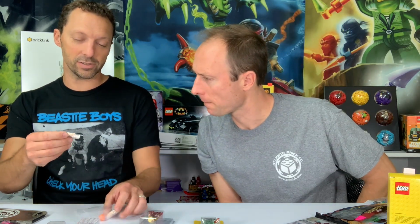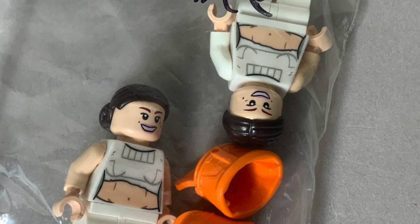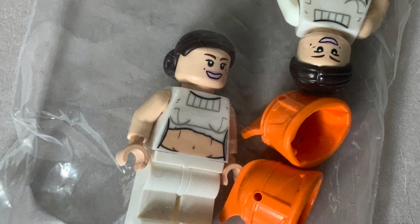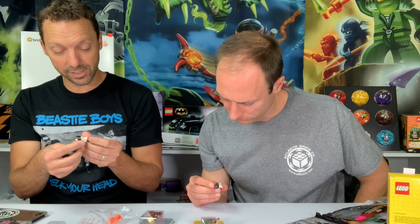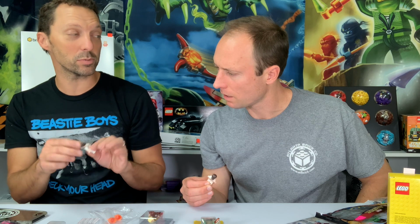If anybody could shed some light on this Padme Amidala: what's wrong with her? Everything says Lego on it. The arms say Lego, the hands say Lego, the legs say Lego. Everything says Lego, but the quality of the plastic is terrible. Oh, yeah.